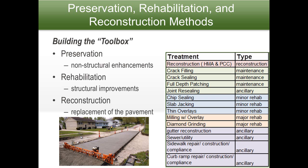Rehabilitation methods improve the structure of the pavement. An example of rehabilitation is a hot mix asphalt overlay of an existing pavement. And reconstruction of a pavement includes complete removal of the existing pavement and then reconstruction of the pavement system. Reconstruction is undertaken when a pavement is in poor condition.